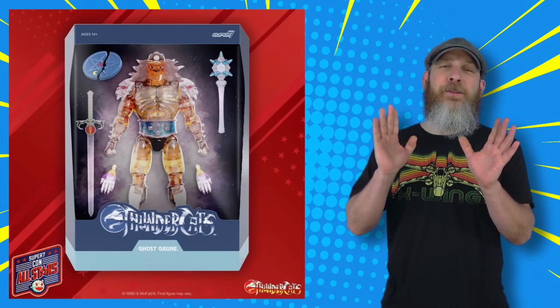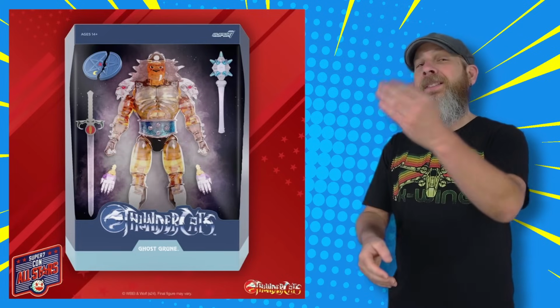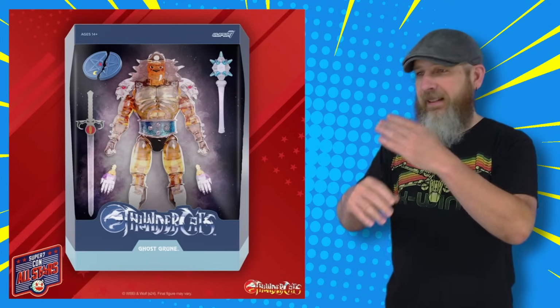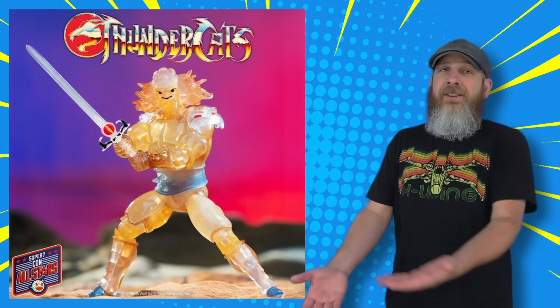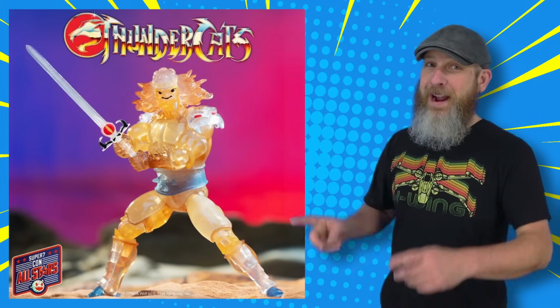Yeah. ThunderCats is one of those properties I remember being a thing. I remember watching the cartoon, but at this point I only remember the main cast. The heroes, the villains, anyone below that is just kind of a blur, and what happened to them in those storylines. So in that case, I just kind of wing it. So don't put this one in your mouth for sure.